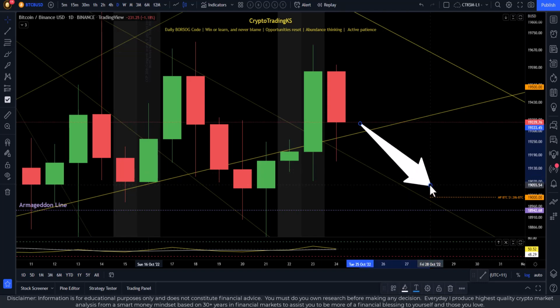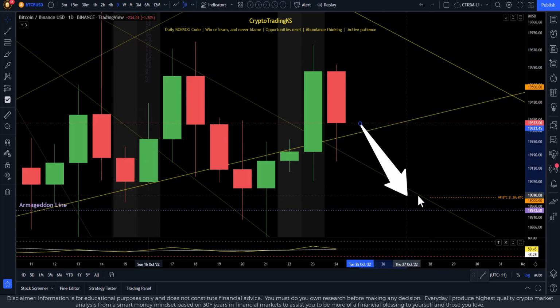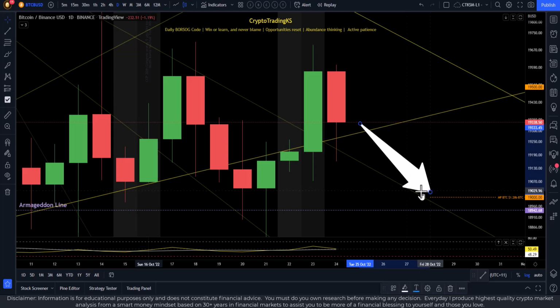Please let me know, what do you think? Do you think we're going to see more upward price momentum and then a bit of a fall down in price? Or we'll just come down in price, or we'll break through this resistance? This is why we have the BORSOG code, so you can think three-dimensionally at all times.